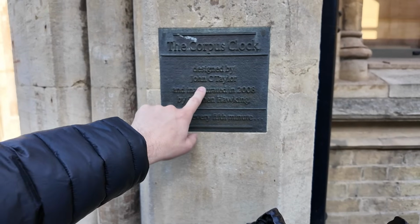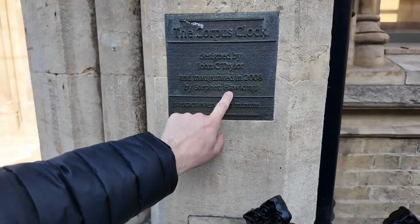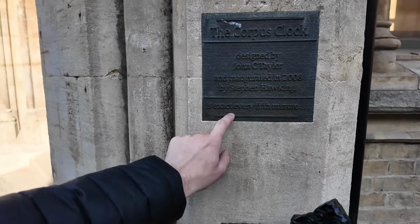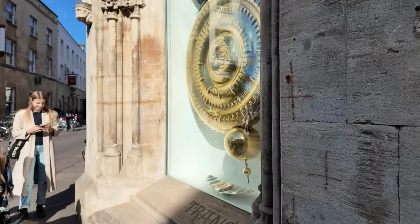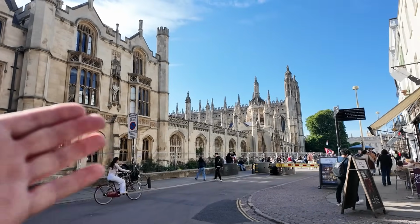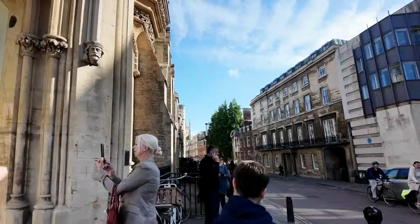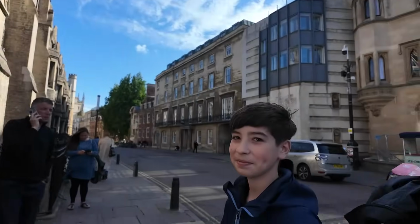This was actually designed by John C. Taylor, inaugurated in 2008 by Stephen Hawking. So there you go. It's really, really cool. It's exact every 5th minute. Wow. So there you have it. The clock. We are seeing it all. Cambridge, you are beautiful. And every time we go around the corner, we are just ticking things off the list. Ticking. No pun intended.